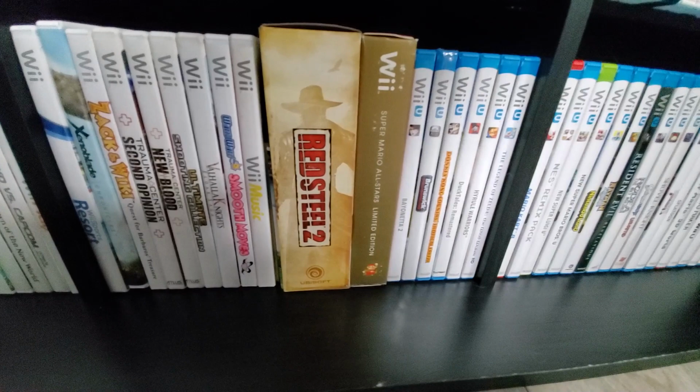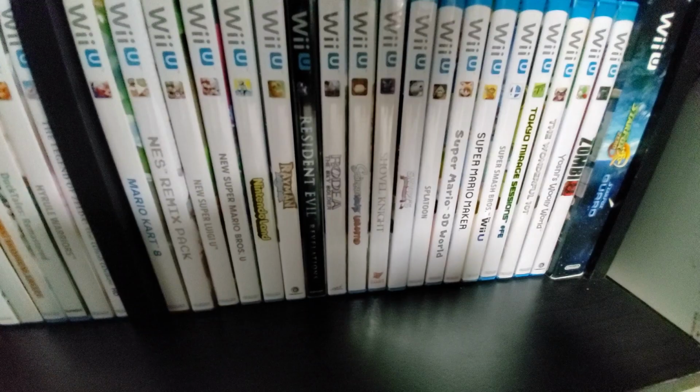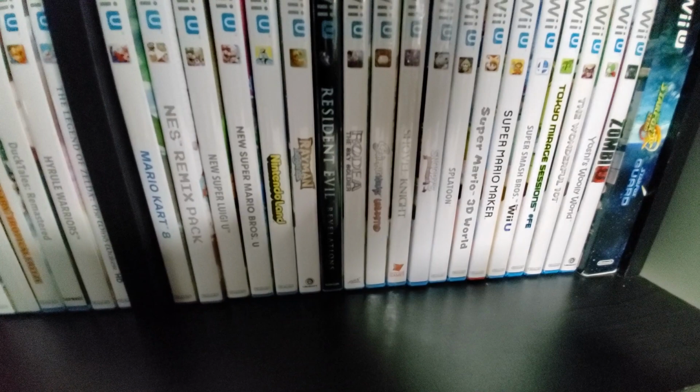Then my Wii U collection. I almost have every Wii U game I wanted. I really wanted to find Devil's Third, but I never came across it. Man, I'm at the bottom of the room, guys. I'm like 3 inches off the floor against my arcade cabinet. Sorry for the strange Dutch angle here.